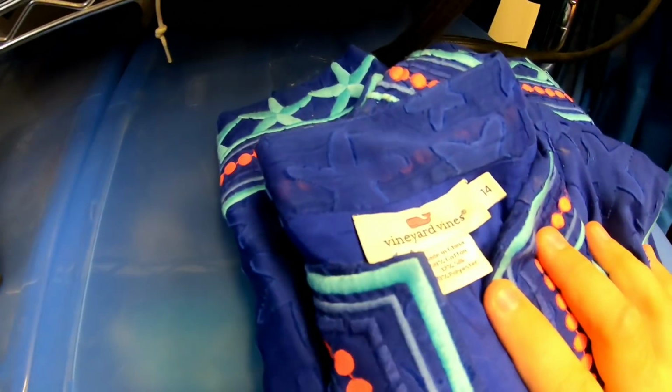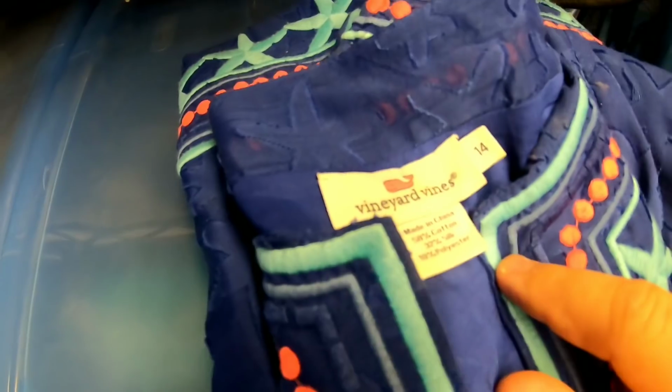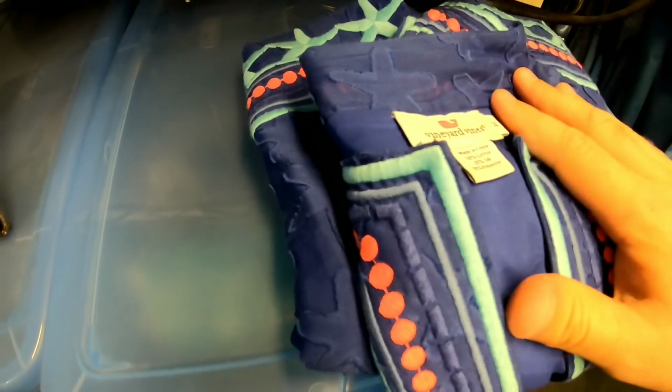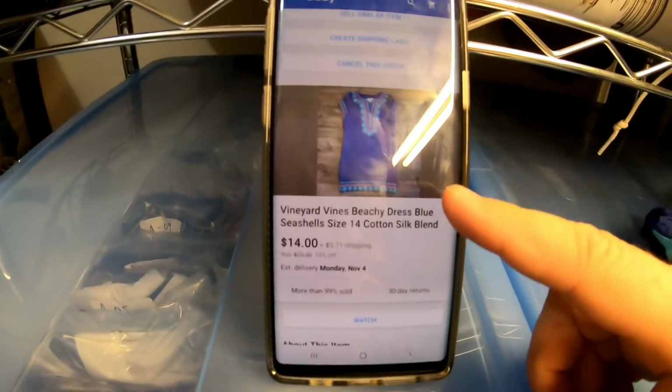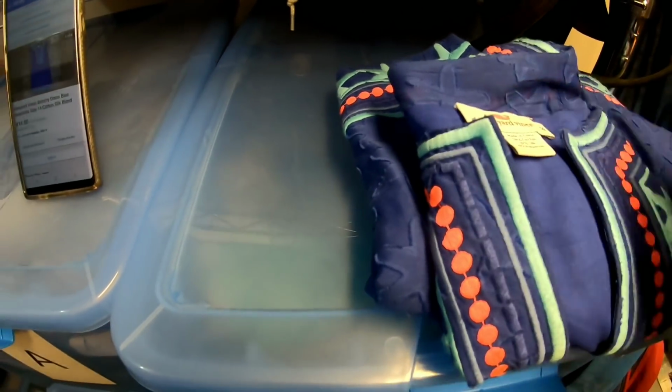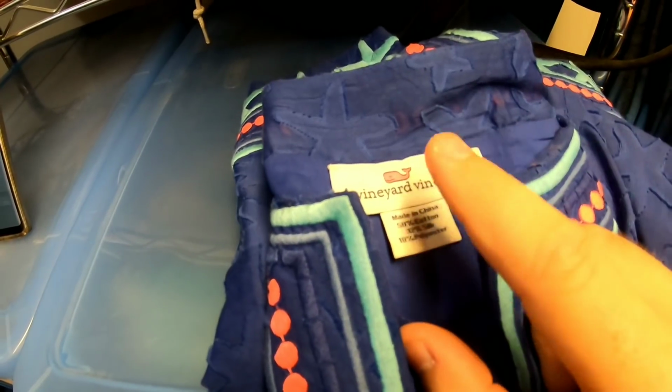Remember that. This Vineyard Vines dress, I sold this before and it was returned. The buyer said it just didn't fit them well. So I've washed it, but I haven't put it back in a plastic bag yet. But it sold again for $14 plus shipping, and I paid $3.75 for this at Goodwill. So I guess pretty decent buy there. But for Vineyard Vines, I would hope to get a little bit more money.